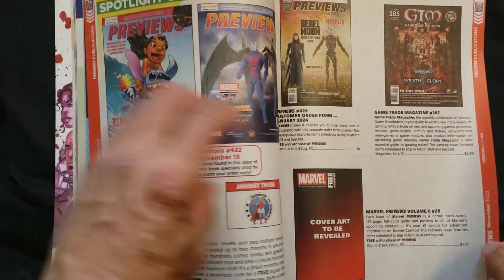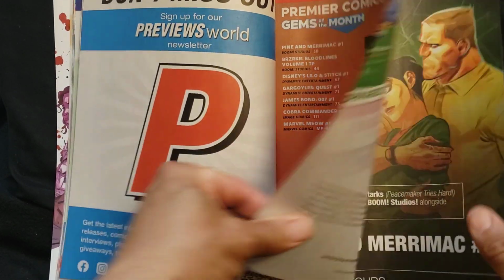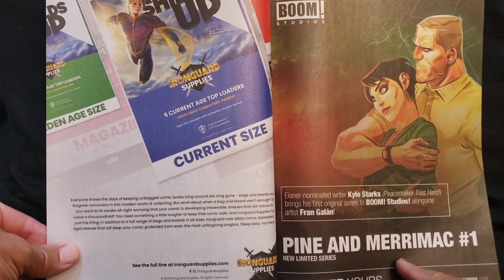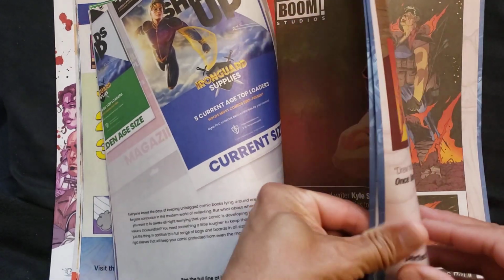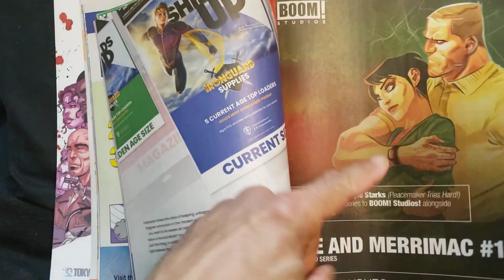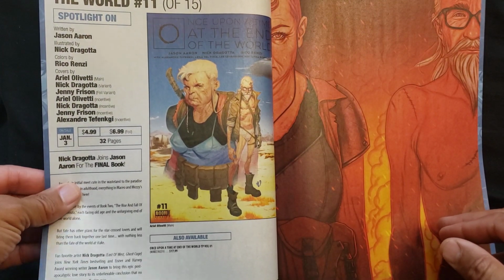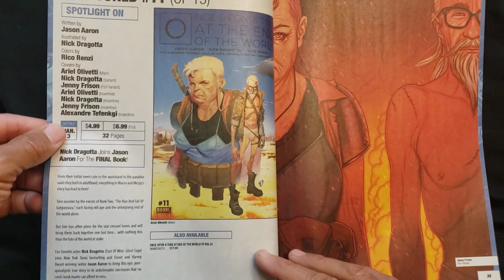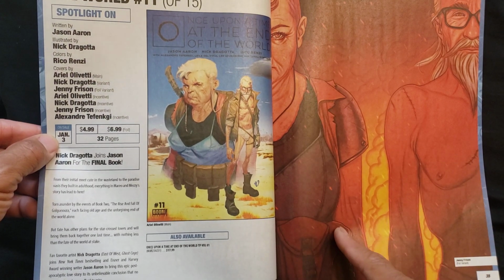What? Okay. This one, looks like the first company is going to be Boom Studios. Pine and Merrimack, #1. Okay. But that's not that. That's like the first one there. Let's see. Once Upon a Time at the End of the World, #11 of 15. Wow, is that many books? This one comes out January 3rd, so it's out. Is anybody picking this up?